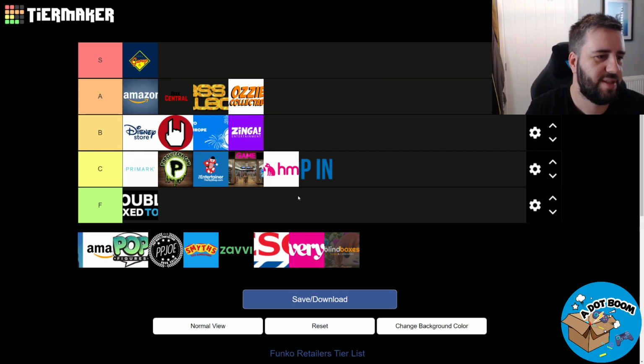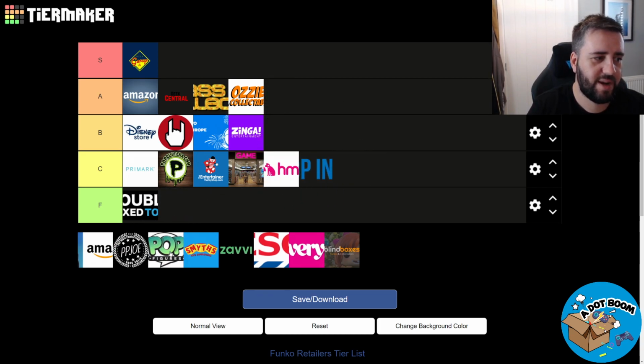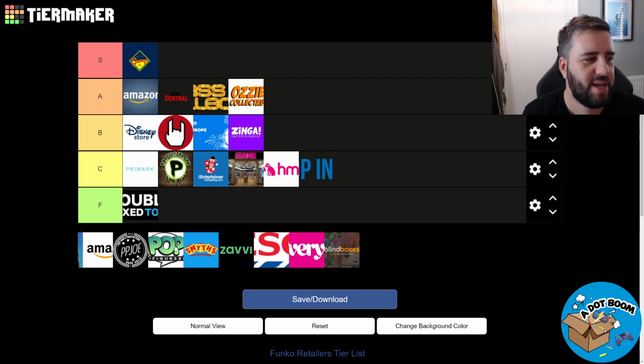They're not an F tier. They're just average, like for getting an average collection together. Pop figures. Now I know a lot of people like pop figures, and I personally don't really have a problem with them. I'm not a fan of their mystery boxes. I have bought them in the past, just for videos, for content. Never expected to get anything good, and never have.